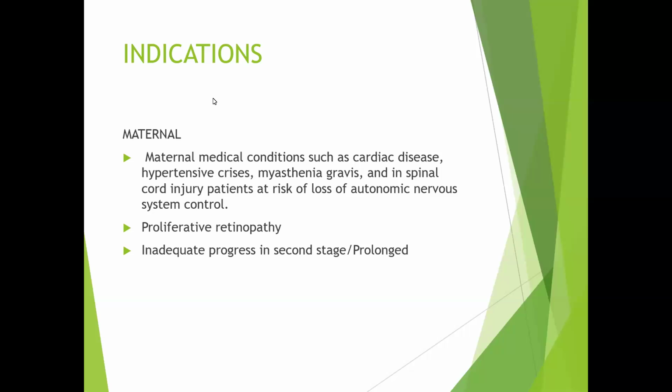And then also for neurological and muscular diseases like myasthenia gravis that would affect contraction and the whole process of labor because it affects the muscles, you can help the woman with this type of delivery. Also for proliferative retinopathy, women with this condition may become blind during the process of delivery. So if the labor is prolonged, you want to shorten its progress so that they can deliver, and you prevent all the complications that can come from this.